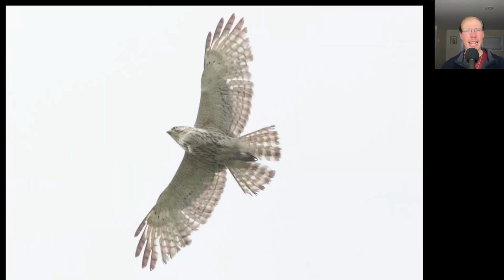As we reached midday, we went from very sunny skies to a period when a lot of clouds rolled in, and that was actually when a large raptor flight was launched. We had a lot of turkey vultures and also a lot of these. This is a juvenile broad-winged hawk.